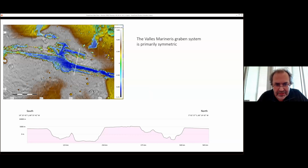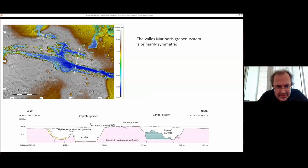It's also something symmetric. As you can see here, it's a random profile across some of the grabens. You see that it's topographically symmetric and also structurally. Here we have three main grabens, some layered deposits, and some mass wasting processes along the slopes. And this symmetry is convenient to compare with terrestrial rifts.